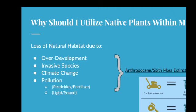Native plants, they don't need to be mowed like that. If you are mowing a native planting, such as a meadow or prairie, it would typically be done once or twice a year. It wouldn't be done weekly. So you're saving yourself a lot of emissions, and carbon dioxide emissions are the leading cause of global warming. Courtesy of human beings, of course.